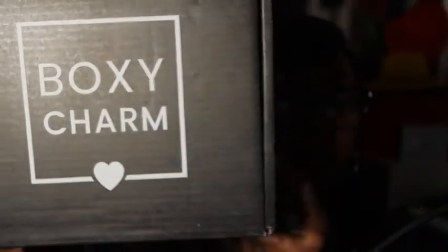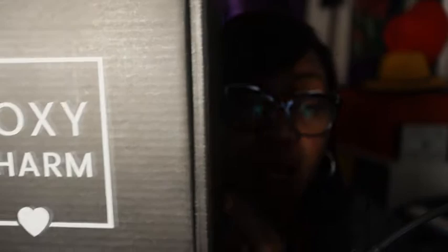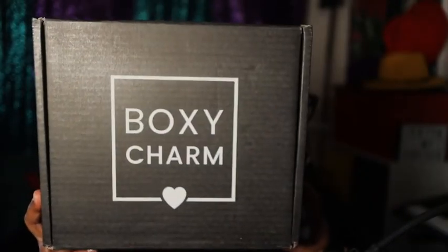So here is Boxycharm's premium box, and it's actually heavy. You see that? This is a sizable box. Can y'all see that? And when I open it, it's so gorgeous on the inside. Because in the month of July, Anastasia Beverly Hills, ABH, there was a Norvina takeover for Boxycharm. Okay, so let's go into this box.